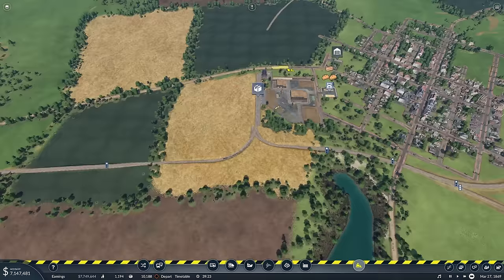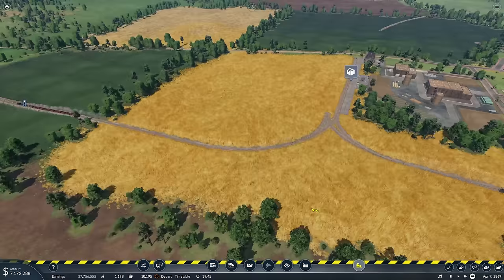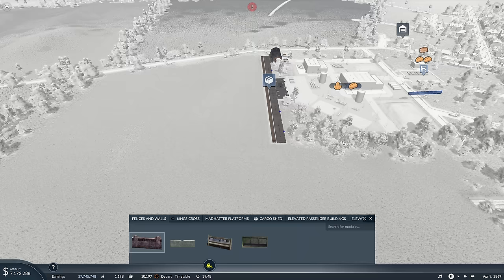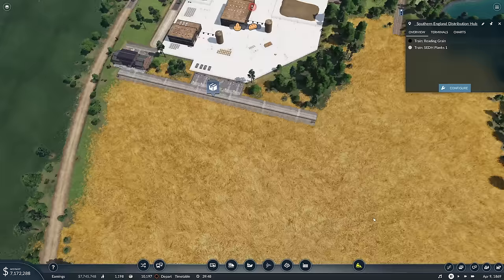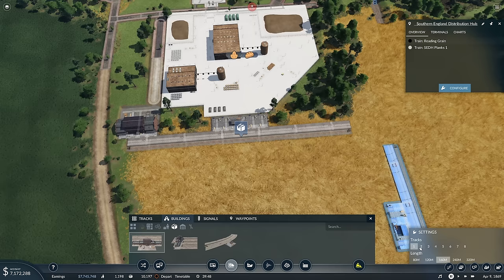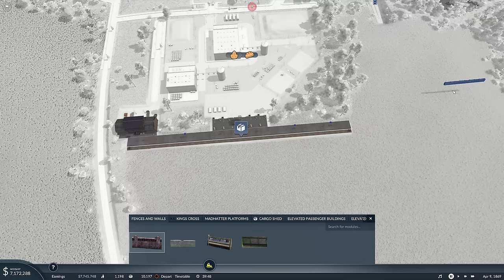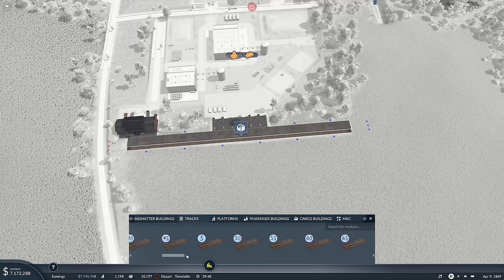Now, I'm going to just fast forward while he gets out of town. We're going to destroy all this track here, because obviously we need to do something with the distribution hub here, don't we? So how long is that? Is it 240? I don't think it is. It looks just a little bit short there, doesn't it? Right, 240. Do you know what? I am incorrect. It is 240 in length. That is brilliant. So we're going to pop in a bit more track.